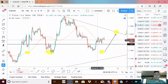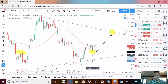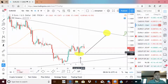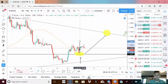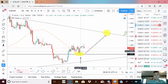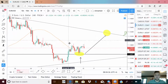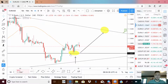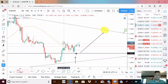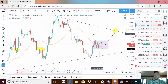Let's see. So we bought Euro USD as well, right here. Off the break and retest, there was a bullish engulfing candle on the 4 hour. Now it looks like it's making this continuation harmonic. So we'll see how it reacts right here. But the easiest thing that we can do is just put a box around it as a consolidation range, and then patiently wait for this thing to break out.